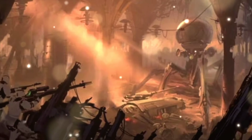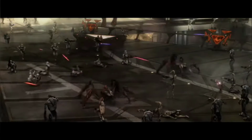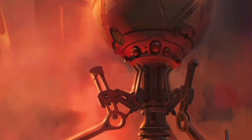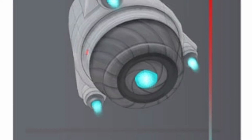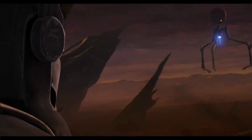Behind the scenes, the Octuptarra was made in concept art for episode 3 by Ryan Church, where it's seen in front of a fiery background, which is presumably a battlefield. We see the Octuptarra with a large head, a laser turret on the bottom, and saw-like feet that might themselves be weapons. Also, in some Clone Wars concept art, we see some sketches of them that actually better reveal the blue engine we don't see too much of otherwise.